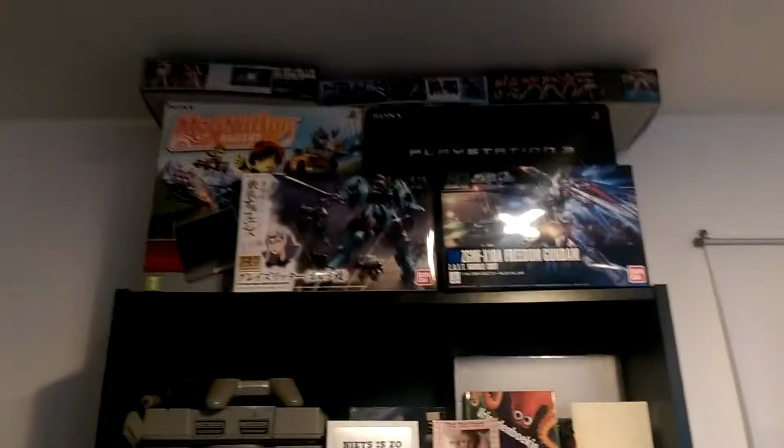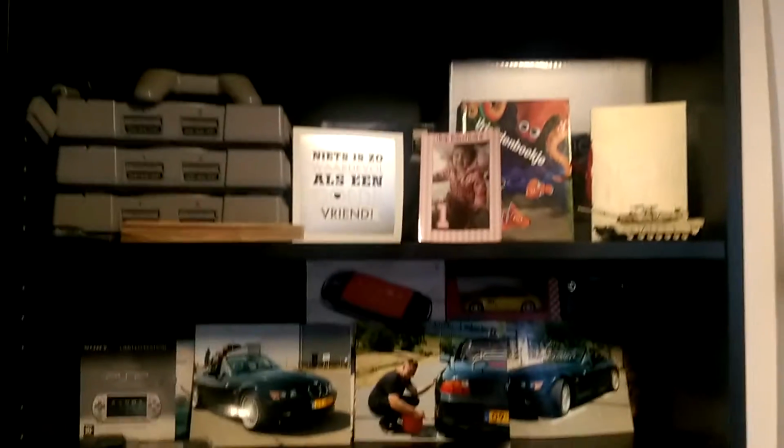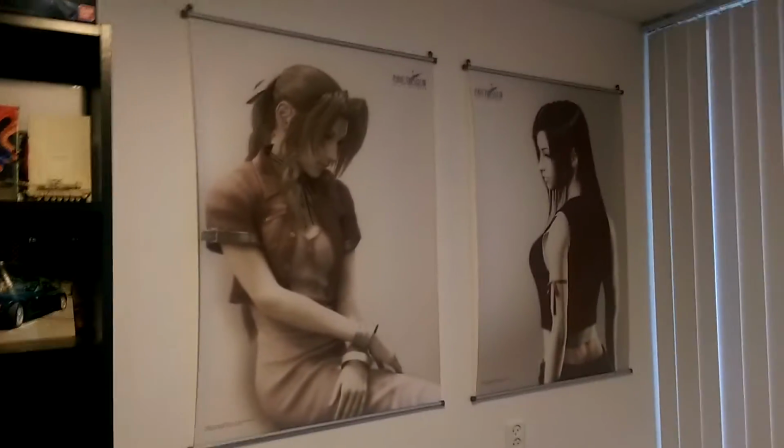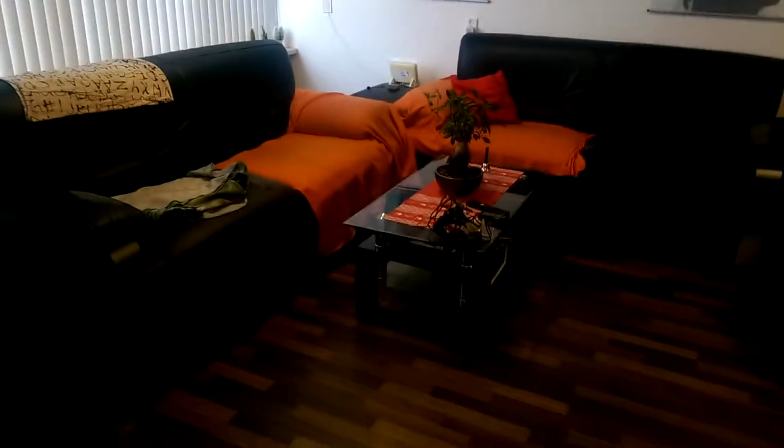Same stuff. Here are all the other Gundams. My little PlayStation, my car, of course, and the old, you can't really see it, but old PS2 and some other crap. Still the posters of Aerith and Tifa from Final Fantasy, and these are big windows. My lounge area or whatever.